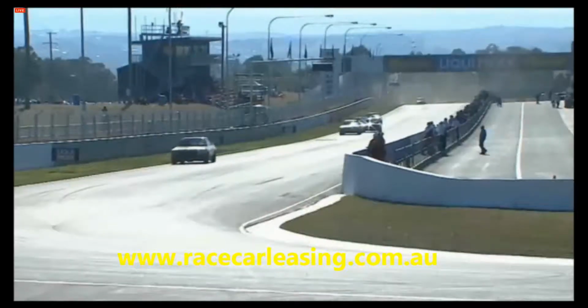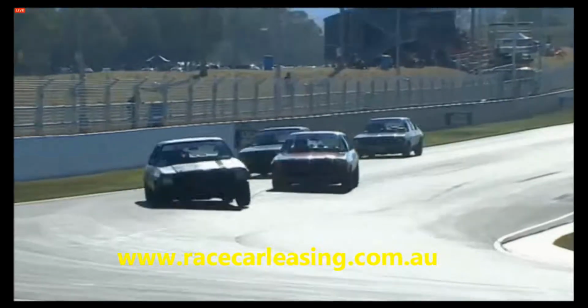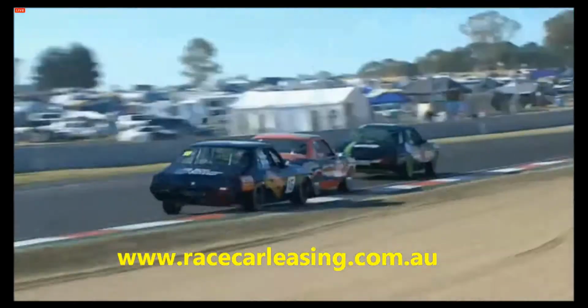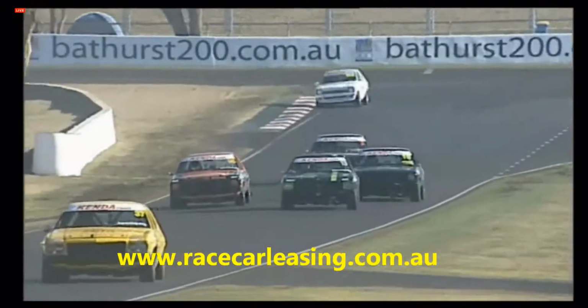I walked down through the pits this morning. He said the car was a little bit short of sting yesterday, so whether they could find a little bit more pep out of the car, I'm not sure. Oh, big slide. How about how deep he went into Murray's in car 13, and then we've just seen a huge slide as he made his way through a hill corner there.